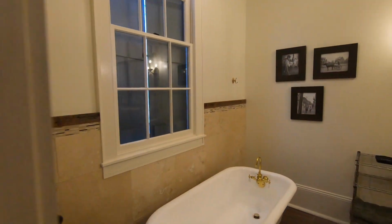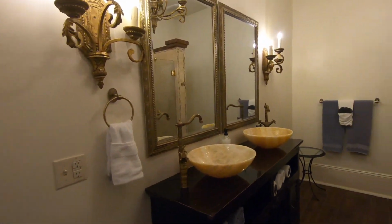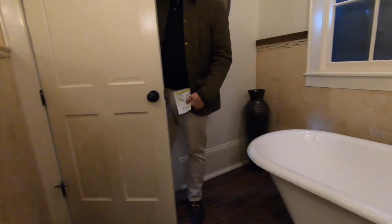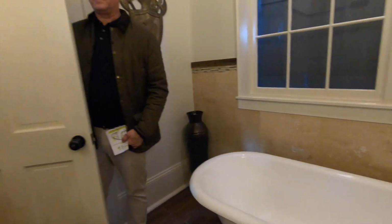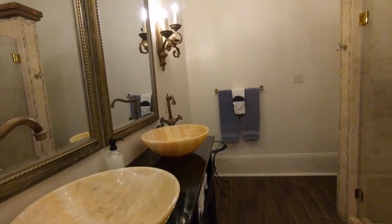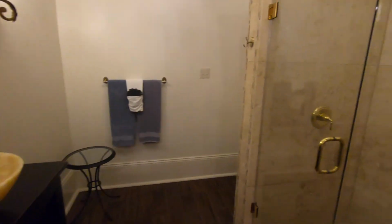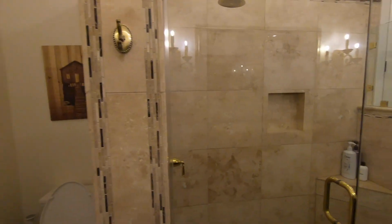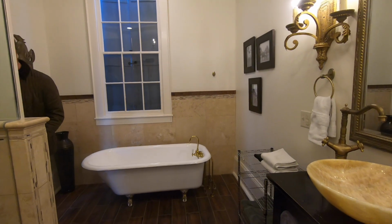We have a private ensuite bath with an original clawfoot tub. This is a New Orleans clawfoot tub. And then we have a large walk-in shower. They did a custom vanity in the bathroom with 2 vessel sinks on top, which are really beautiful. They look like they're alabaster. It's a very grand New Orleans style bathroom. It's unmistakably New Orleans.